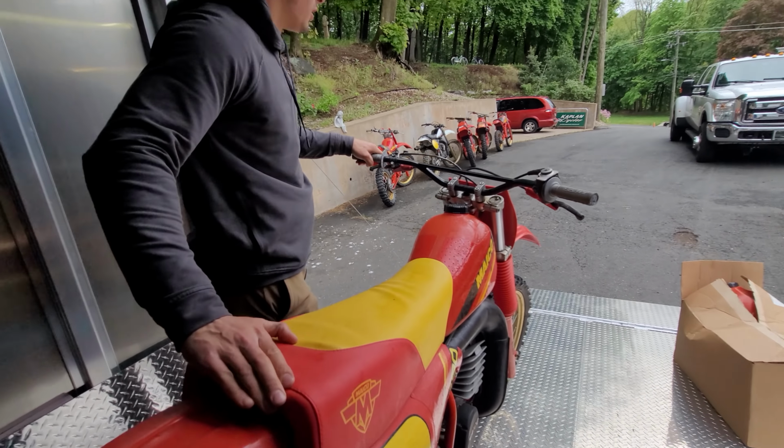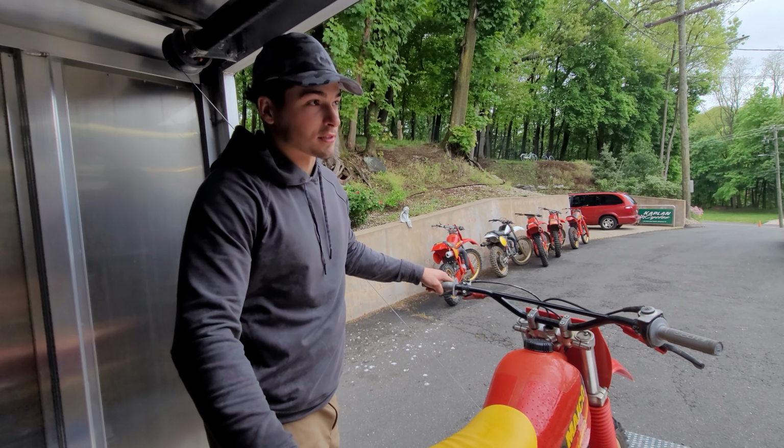In the shop? Oh man. Lots of MAICOs? Lots of MAICO. MAICO Central right here in Rockville, Connecticut. What do you think, Billy? Oh my God, look at this one. Isn't that beautiful? Well, I haven't even looked at the others.